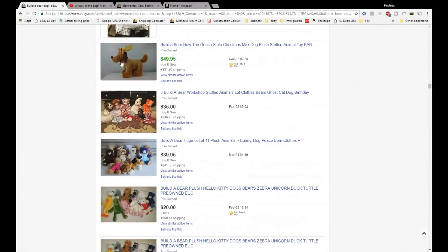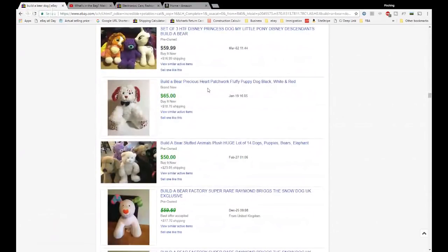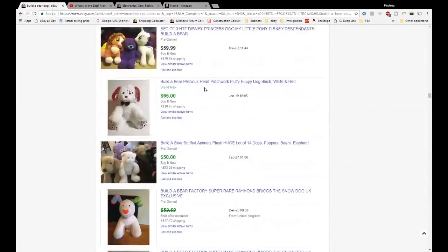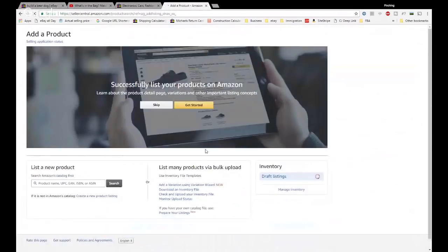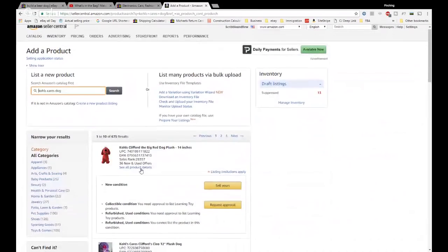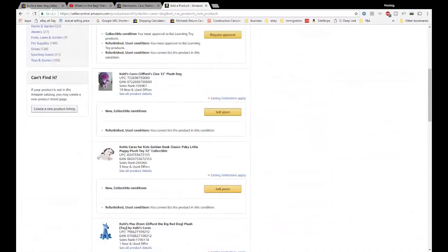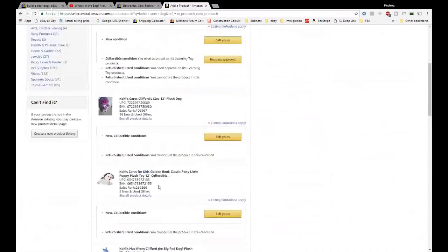I've been passing these up just because most of the time they're Kohl's Cares. Kohl's Cares plush actually sells fairly decently over on Amazon. For a little while, I couldn't sell plush, but I think I can now. Like, I could, and then they took it away, and then I think I can again. Oh, well, this particular one I can't. So it looks like I have my privileges back to sell plush over on Amazon again. So I may do another FBA experiment and send some of these babies in.